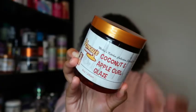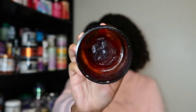So would I repurchase it? No, I'm not repurchasing anything from Honey's Handmade. And then the second product I have here is actually one that I'm really sad about. This is from Melba's Kitchen Collection Edition 2. This is the Coconut and Apple Curl Glaze. That's what this one looks like, and she's empty.